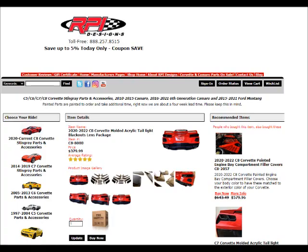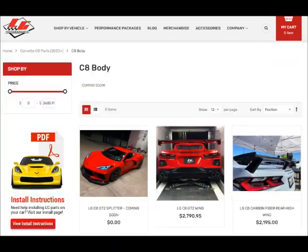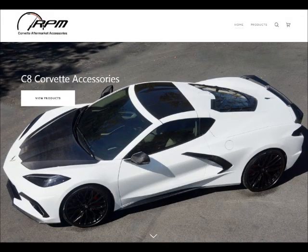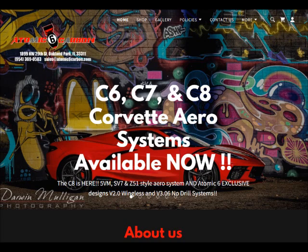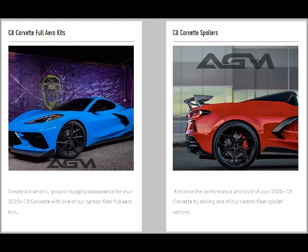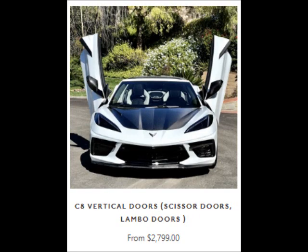If you want to change the appearance of the back tail lights, go to RPI. LG Motorsport has also been in the mix with their wing. They have a splitter coming, and they have exhaust. Speedcore also has carbon fiber aero kits, as does RPM, who not only has that, but also the doors, side mirrors, hoods, whatever else. Here's a quick look at RCS that is also in that same ballpark. And the list of C8 aero kits and accessories can just go on and on. One of the most controversial are the Lambo-style doors, like from Icon, which we also saw from RPM.